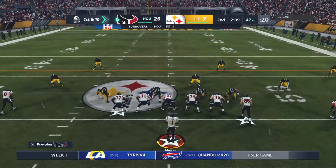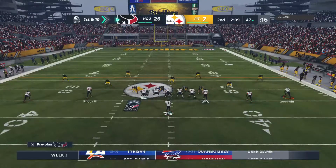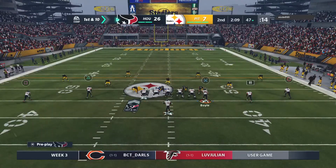The Texans offense ready to go here for their next drive. And thus far, the weather has not slowed this offense down one bit. They've looked good so far in the first half.